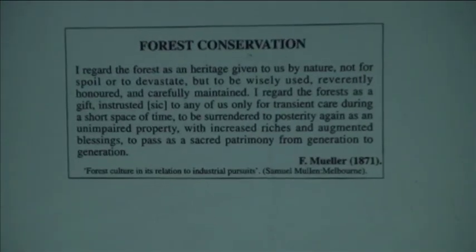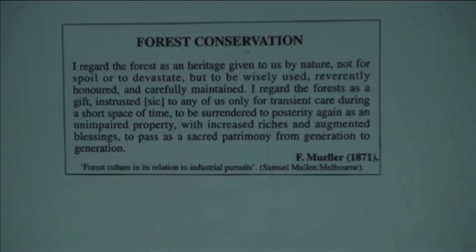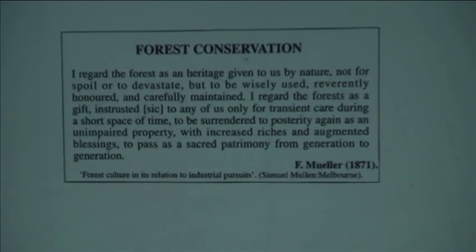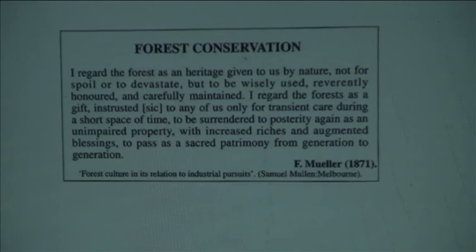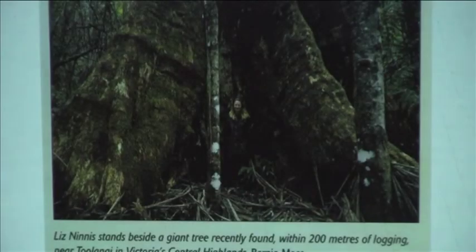Von Mueller left his tribute to the forests in these simple terms. I won't read it out because time doesn't permit. I hope there's some fast readers amongst you. But his overall message was to project the forests into the future unimpaired with increased riches and augmented blessings to pass as a sacred patrimony from generation to generation. He was a true scientist and a passionate man about the forests.